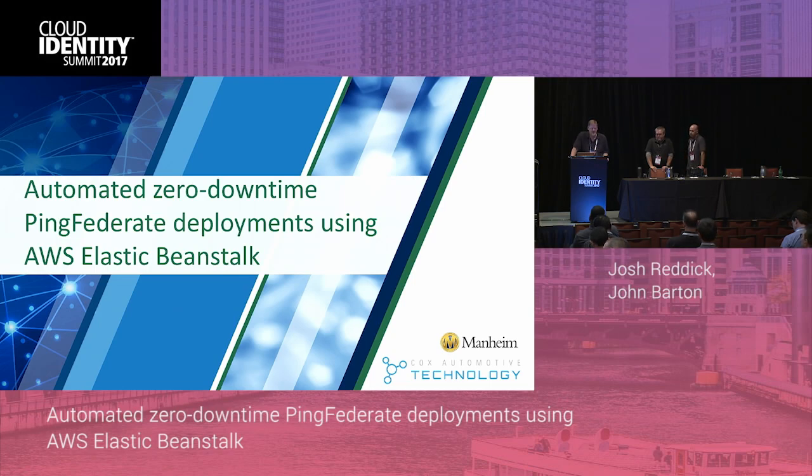My name is Greg Smith, and in today's sessions, we're hearing about some very interesting use cases dealing with large populations of identities. You're bound to notice a recurring theme of automation, avoiding downtime, adapting to cloud-hosted models, and staying cost-effective. Next up, we have Josh Reddick and John Barton.